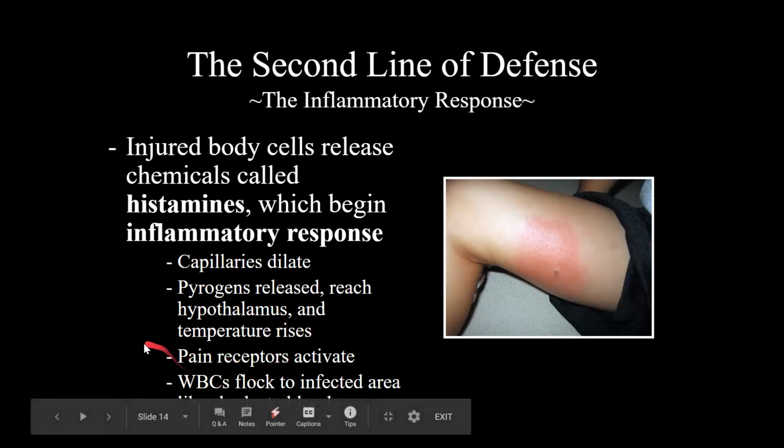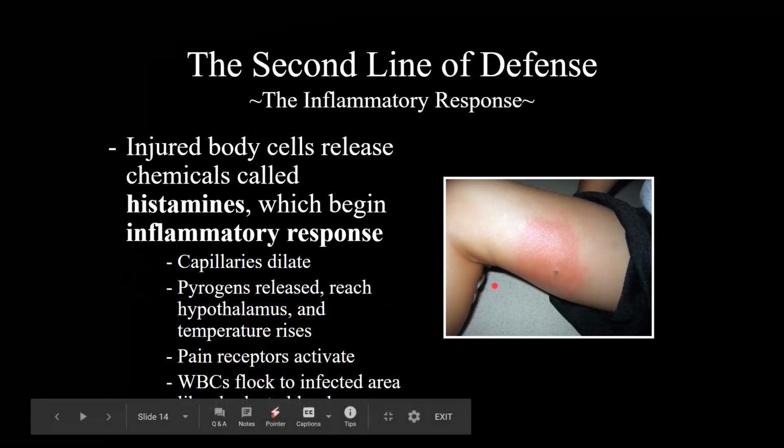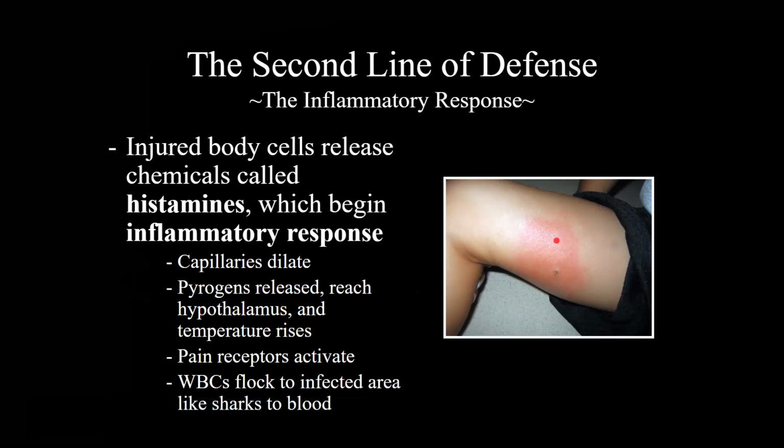And we get white blood cells that flood into the infected area, which is what causes that sort of puffiness and tenderness, because now instead of blood flowing normally through that area, you've got a whole big clump of white blood cells and phagocytes and T cells all converging on that infection area. So whenever things start to swell up, that swelling is due to the white blood cells being prevalent in much higher numbers than they normally would be.